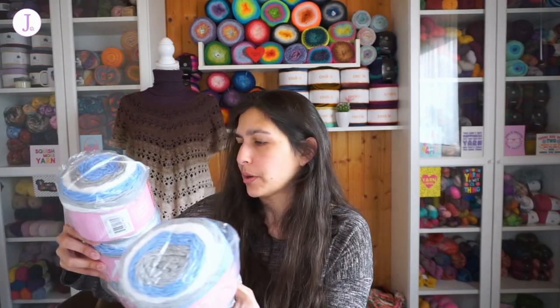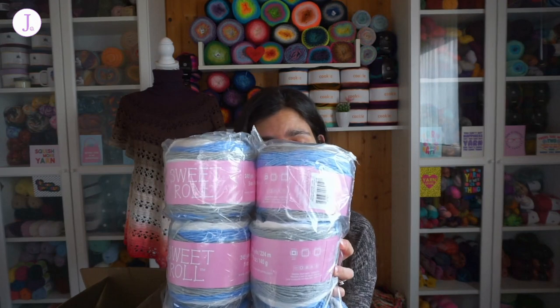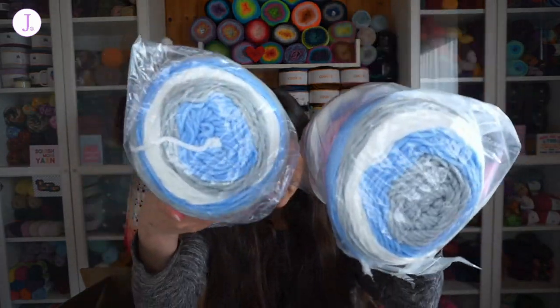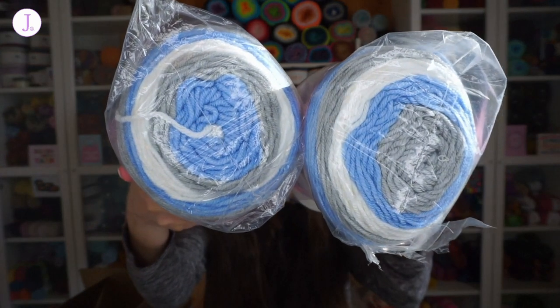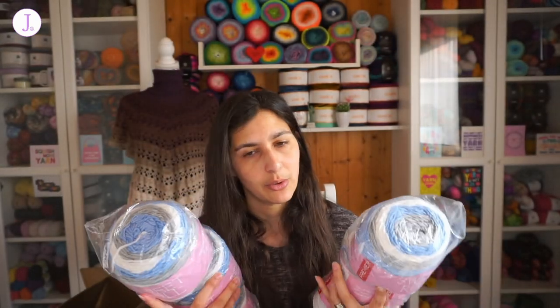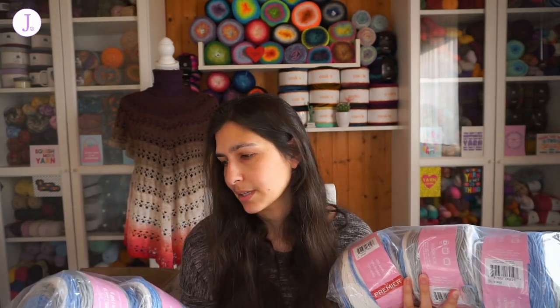Oh, wow. Okay, for this next one, there are six of them. It is Premier Sweet Roll, colorway Cloud Pop. Whew, nice. Six of them. This is the color. It's like gray to blue. Oh my god. Oh, there is so much I can make with this.